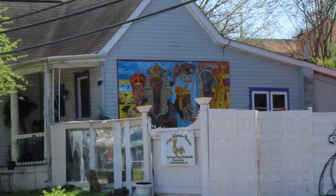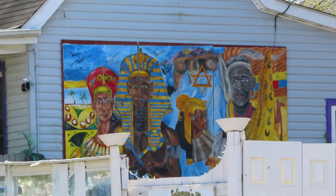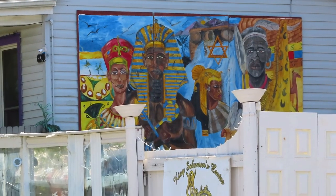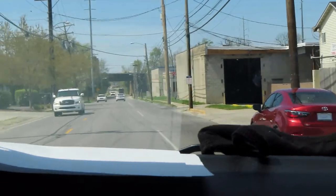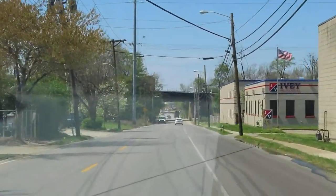One is on the side of a house. All right, where are we going? The Distillery District. We're in the Distillery District. They took lots of old warehouses and have turned them into breweries and restaurants and lots of cool things.